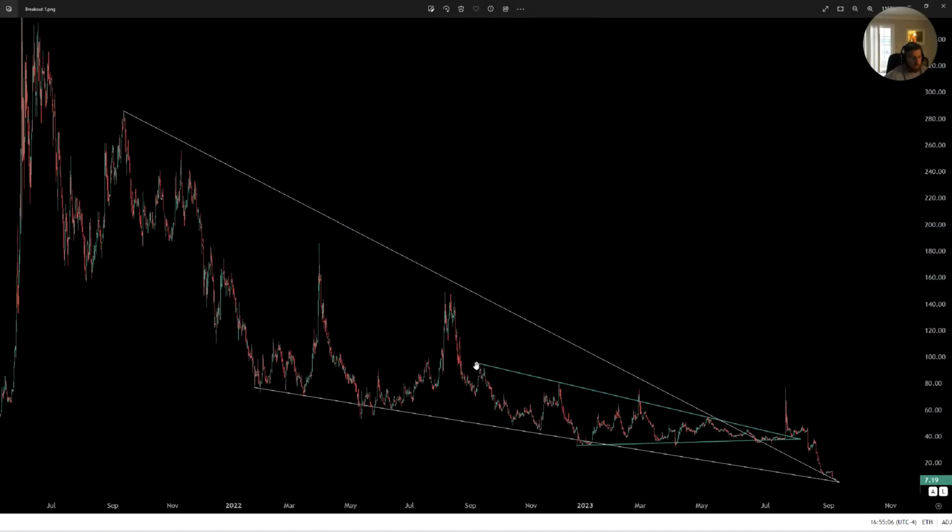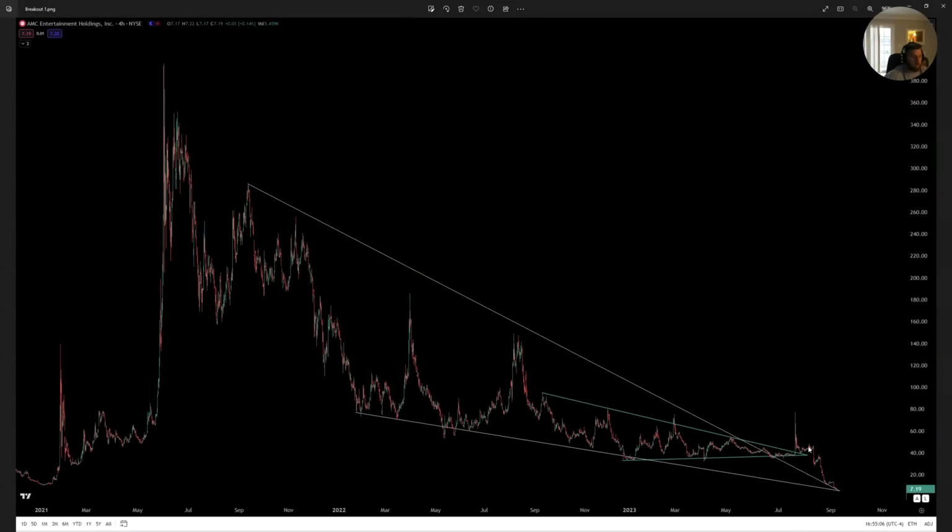Again, the final iteration of AMC, the bilateral triangle here that we spent a year in, very, very tight range here. This bilateral triangle actually broke us out of the macro wedge. The breakout coincided for both patterns, retested the triangle, and then came down to retest the wedge now. So overall, this looks very good.